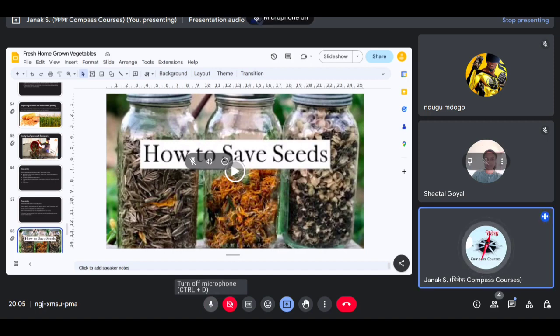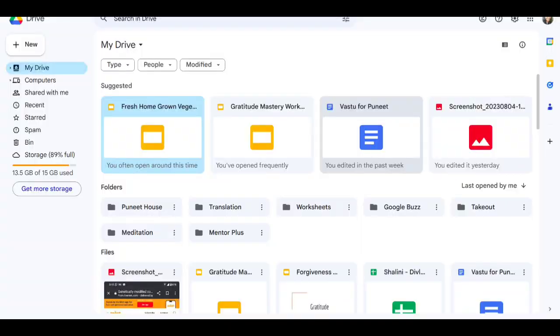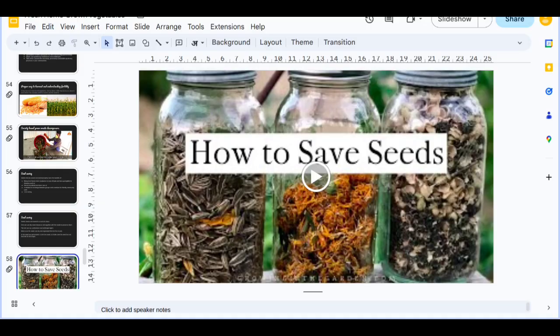Okay, pretty straightforward. I think we learned a lot from that, and how important it is to get the seeds dry, because every time the fungus or the seed goes bad, it's because of the water content. So we have to take care of that all the time. So keeping it dry is really important.